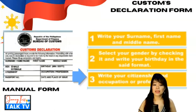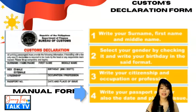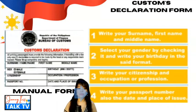Step number 3, please write your citizenship and the occupation or profession. And step number 4, please write your passport number, also the date and the place of issue. Easy, right? Kabayan and Balikbayan, and of course, foreign nationals who are watching.